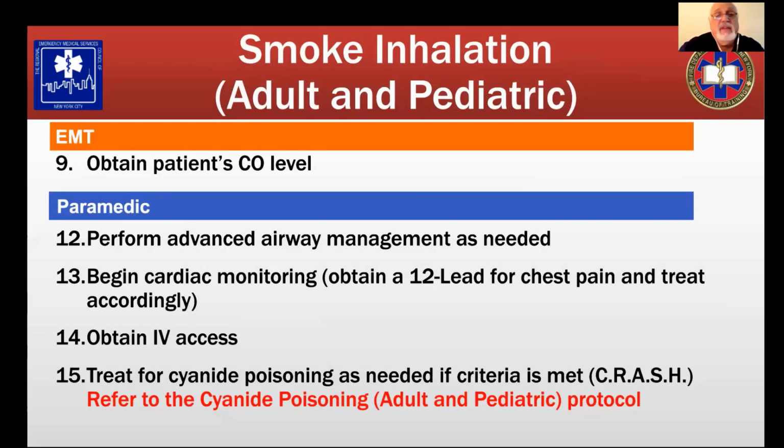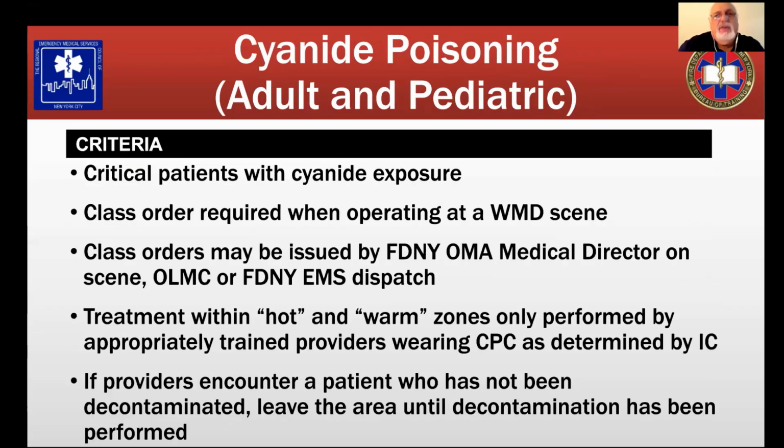Paramedics, again, advanced airway procedures, cardiac monitoring, IV access, and treat for cyanide poisoning as needed by referring to the cyanide poisoning adult and pediatric protocol. Treatment for cyanide poisoning should be based on the following criteria. Critical patients with potential cyanide exposure.